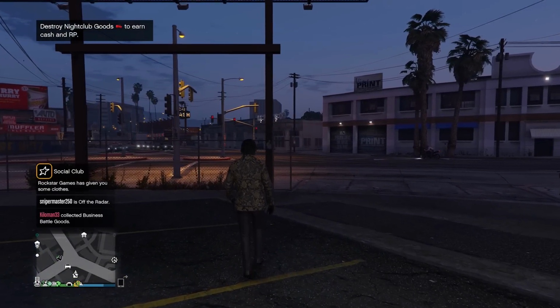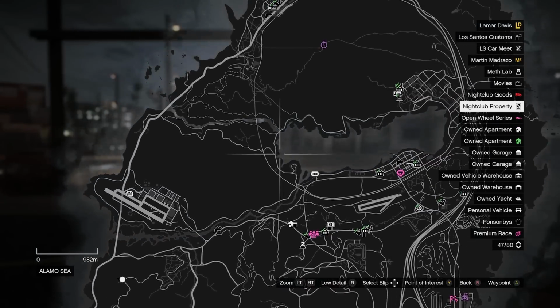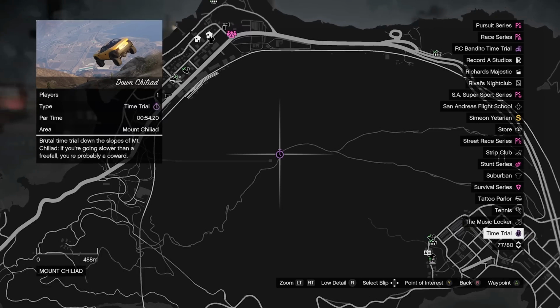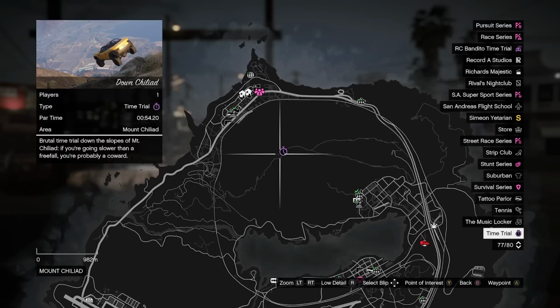And that will bring us to this week's time trials of the week, which we have down Chiliad. I'll be honest with you guys, you will get paid $100,000 for completing this, but this is one of the hardest time trials to complete in my opinion. I've done I think every single one of them in the game except for this one because I have such difficulty completing it. It might just be me, but I do not recommend anybody trying to do this for the little bit of $100,000, but you guys can go ahead and try it, of course.